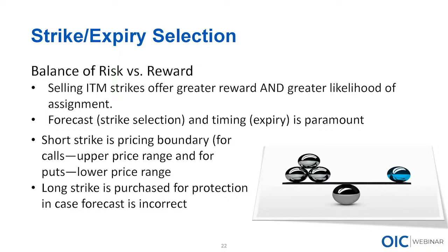Now, whether or not you are comfortable with being assigned on your short strike, that's going to differ from investor to investor. But something to look at versus in-, at-, and out-of-the-money strikes is that in-the-money strikes, while they offer us greater reward, can also potentially result in greater risk. So our forecast, that strike selection, is going to be paramount, as well as the timing of this trade. It's going to be paramount in choosing how we go about doing this trade.